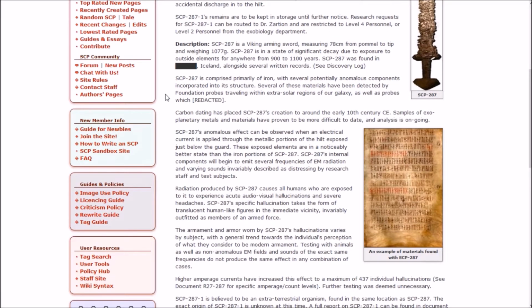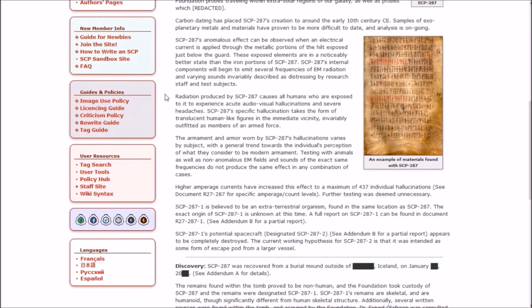287 is comprised primarily of iron, with several potentially anomalous components incorporated into its structure. Several of these materials have been detected by Foundation probes traveling within extrasolar regions of our galaxy, as well as probes which redacted. Carbon dating has placed 287's creation to around the early 10th century CE. Samples of exoplanetary metals and materials have proven to be more difficult to date, and analysis is ongoing.